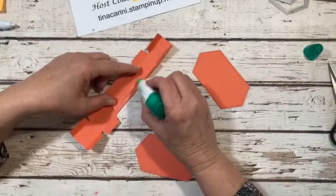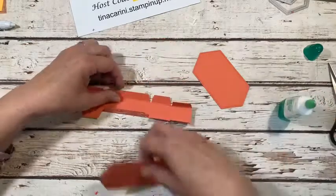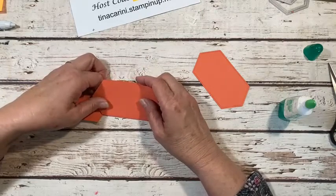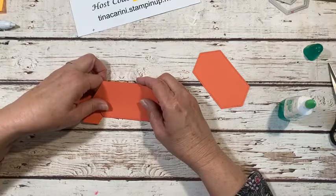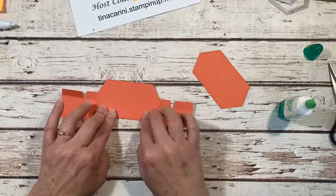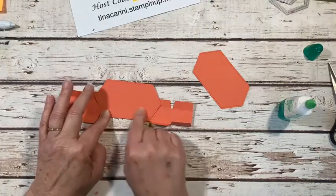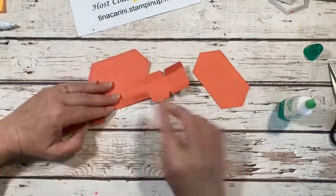Now, tear and tape would be less messy than Tombow can tend to be, but because I don't do things straight most of the time, I am using Tombow. It just gives me a little bit of wiggle room. All right, so there. So that is that. I'm just going to give it a second or two to adhere. Then I'm going to flip this side, do the same thing to this side.